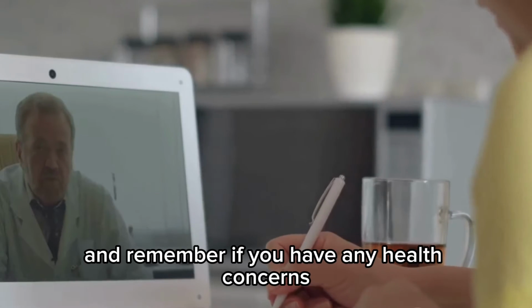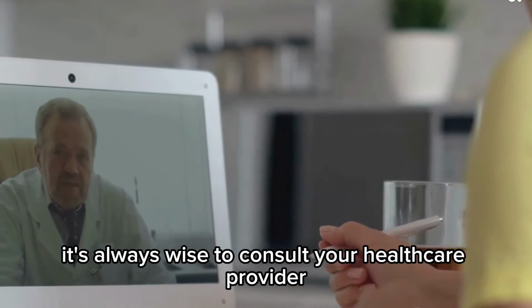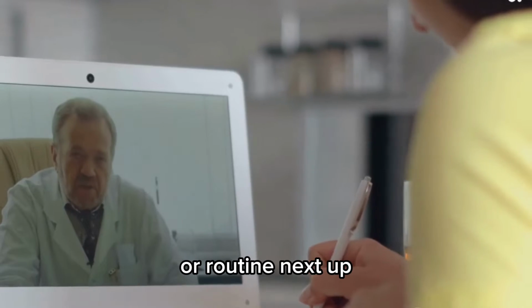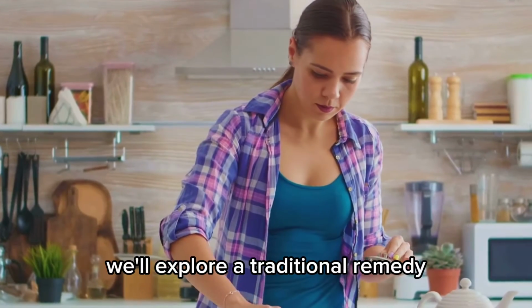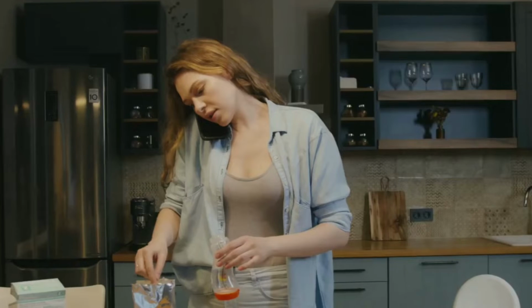results. And remember, if you have any health concerns or existing kidney conditions, it's always wise to consult your healthcare provider before making changes to your diet or routine. Next up, we'll explore a traditional remedy that's gaining new attention for its modern health benefits.